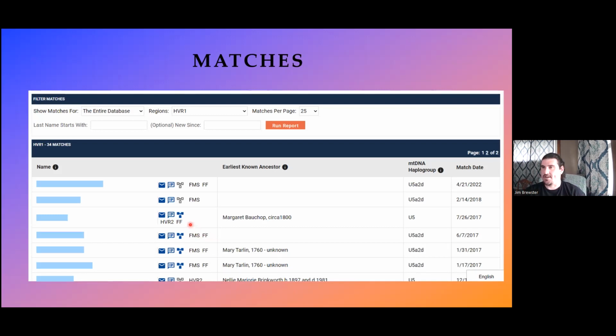So let's take a look at this. If they have this little symbol here highlighted in blue, it means they've uploaded a tree, and then the type of test that they have. So now up here, we're looking at HVR1. You can see here that I have 34 matches.